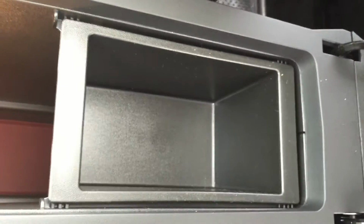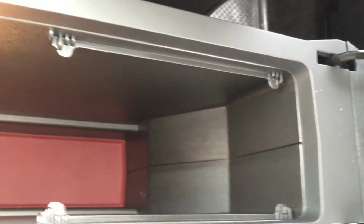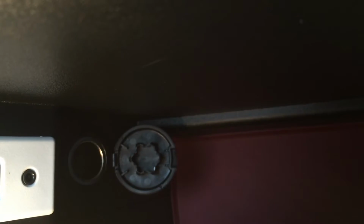However, if you do need some more storage space, you can simply press the button just under there, pull upwards, and there is plenty of storage space for you to use in there. As well, there's this small compartment here, which is handy for some smaller items, but it can be removed, and once you remove it, it is a lot easier to access the space in here. Also in here, there is a USB port, an auxiliary input, and at the bottom there is another auxiliary power outlet.